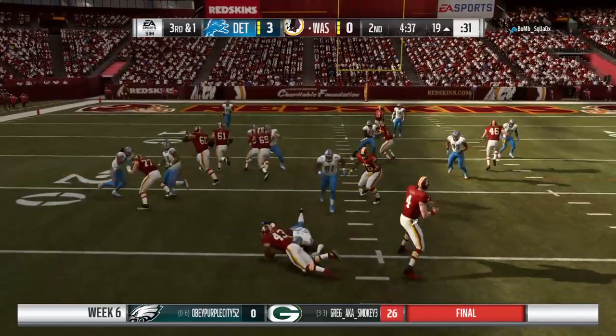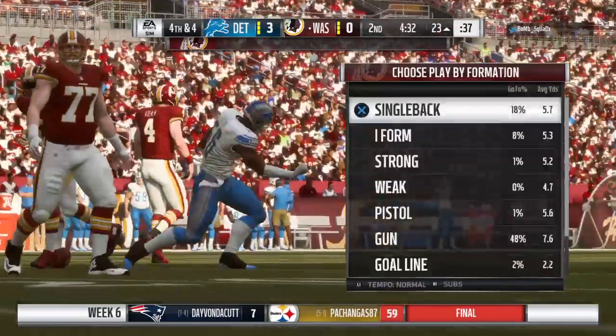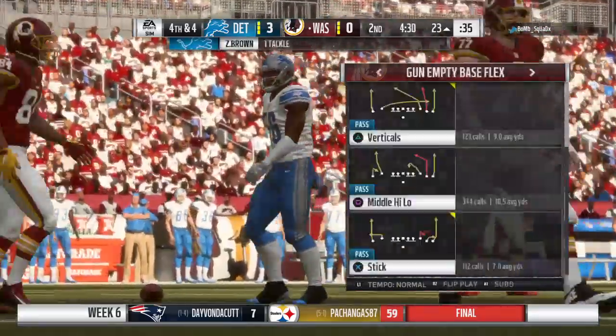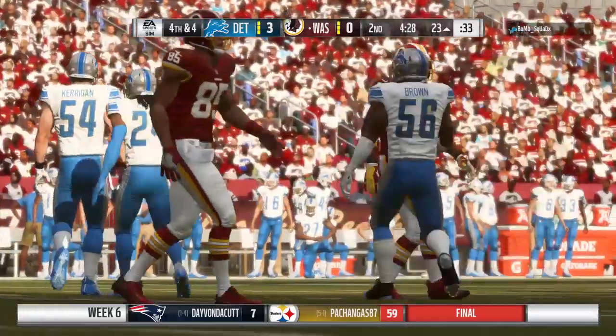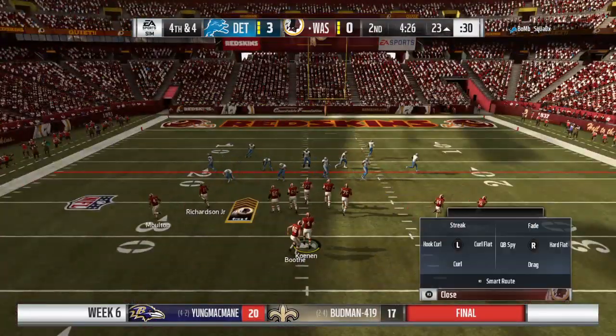They'll run it now out of the gun. And he will lose yardage here back at the 23-yard line. It's a loss of a full 3 yards, and it brings up 4th down. Back 99 Philly, here we go.